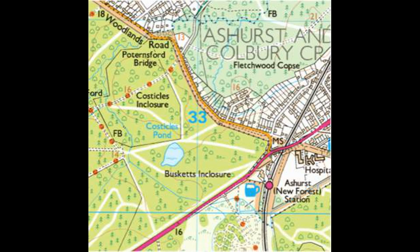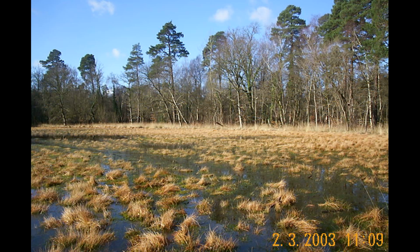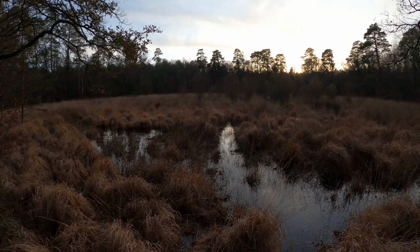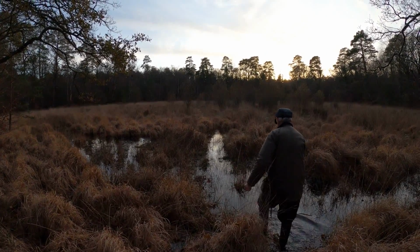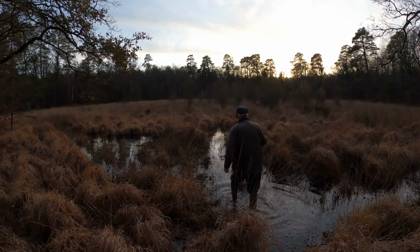The pond was absolutely covered in willow, and this is what they did. They cleared the willow back, and you can see that it's taking on the shape of a lawn. The only thing it is lacking is grazing. This is what the pond looks like now, and it is gradually reverting to the pre-2003 state. Willow is coming back.